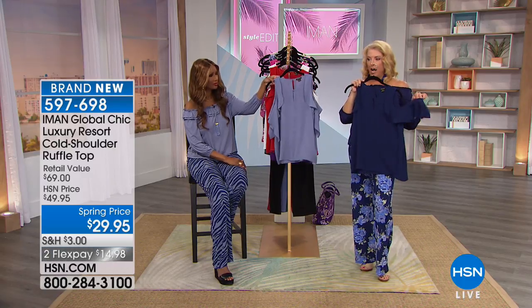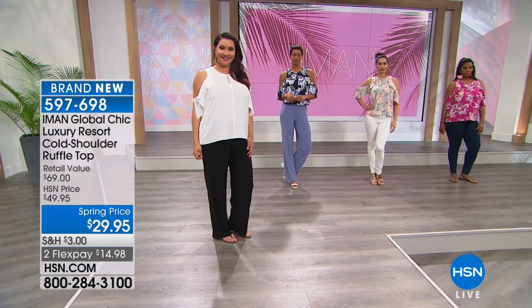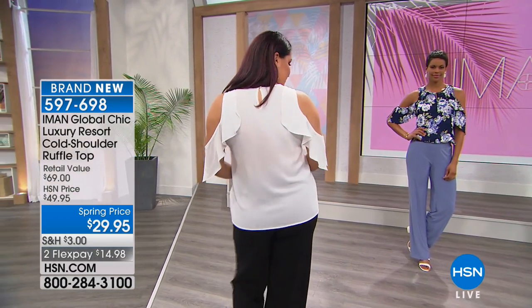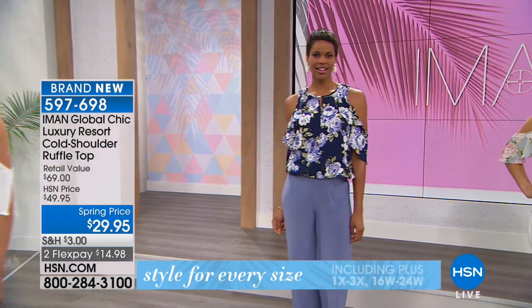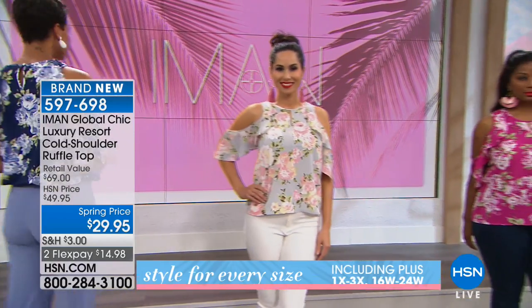And then the drama of this tiny little sleeve and your shoulder kind of peeking out. It's wonderful. And I love, Iman, where it lands, because most of us are okay showing the upper part of our arms. Exactly. It's the underarm that we have the issues with. And it still is covering your bra straps, as you can see. But it's giving you that cold shoulder effect, in a different way.